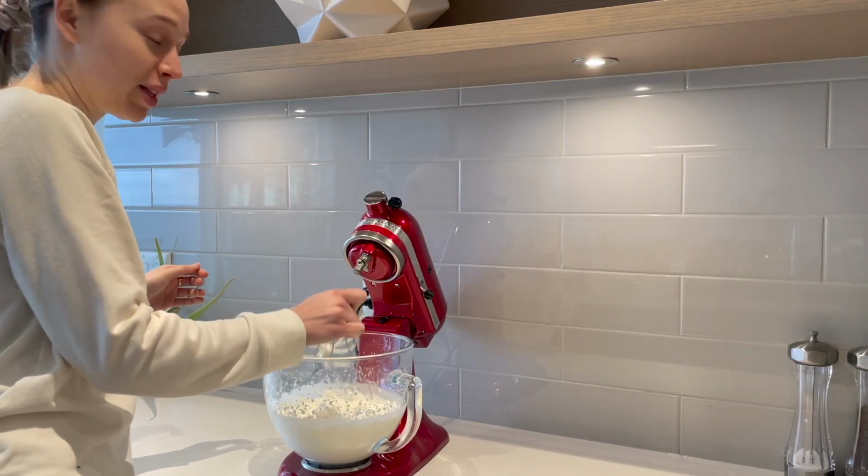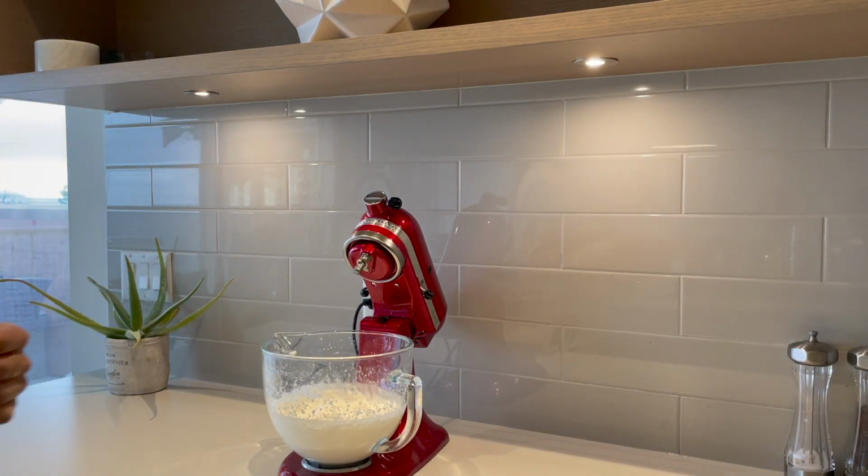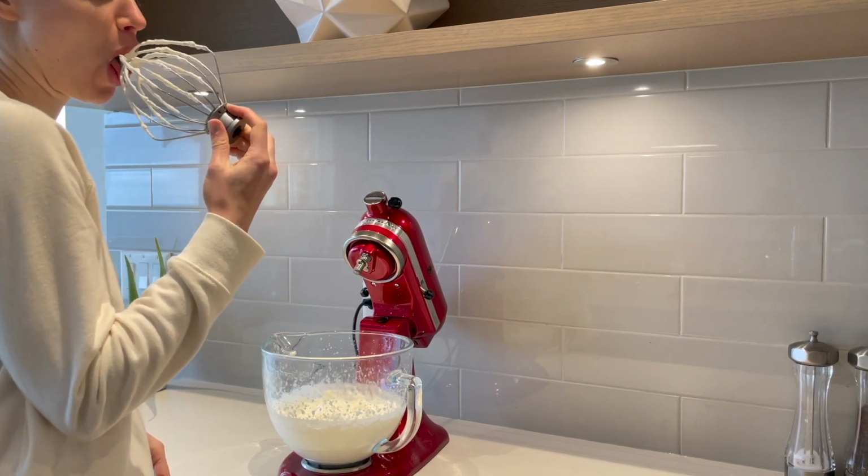Takes like 2 minutes to whip it. Super simple in the KitchenAid. Also, I always eat the whipped cream after this. Maybe that's gross, I don't know.